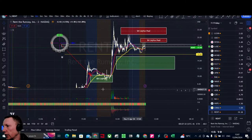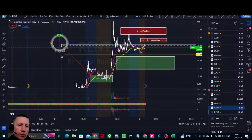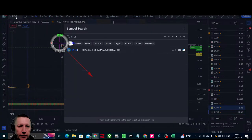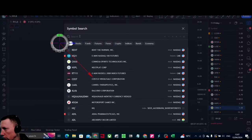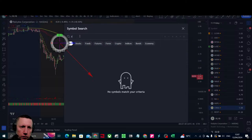What was the other one that was going yesterday? Just have a look. RLYB was on huge relative volume. RLYB. Got that wrong, didn't I? RLYB. Goodness.